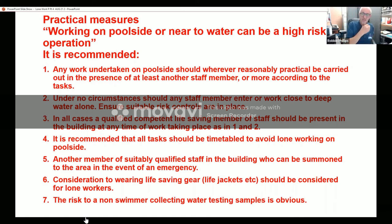Another member of suitably qualified staff in the building who can be summoned to the area in the event of emergency. Consideration to wearing life-saving gear, life jackets, should be considered for lone workers. Very contentious issue here about, for example, caretakers and maintenance staff working on their own in buildings and possibly water testing. The question is, we should be looking at those individuals, their capability of performing a task and working safely. So there's two very, very key points there. The risk of a non-swimmer collecting water samples is obvious.